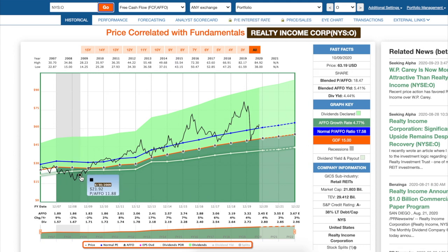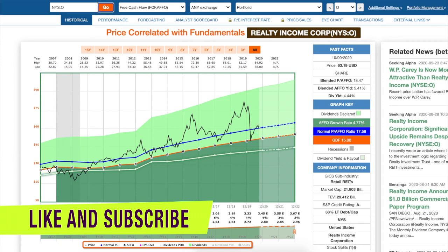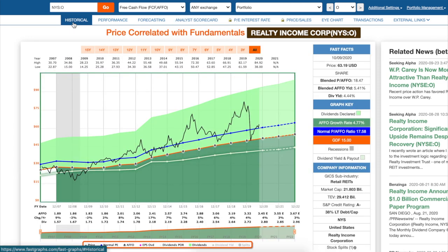As you can see here, earnings has been going very nicely for the past 10 years. They had a down year in 2008 and 2009, -2%, -2%, but it's been going very nicely. And even this year, they're expecting to grow at 4% for 2020, 3% in 2021, and 3% in 2022. The analyst scorecard has been very, very accurate in estimating these earnings. So I'm very confident in these earnings.